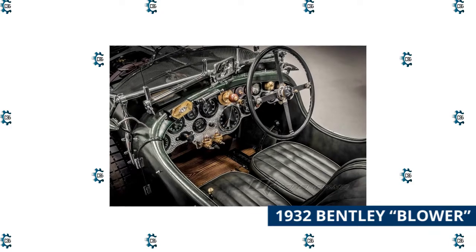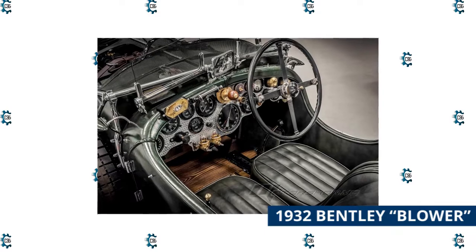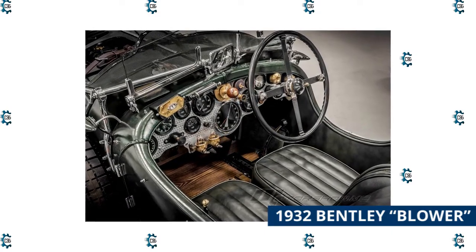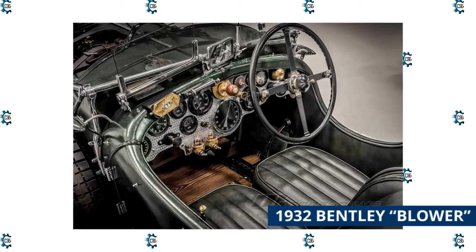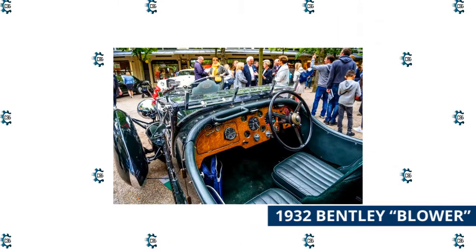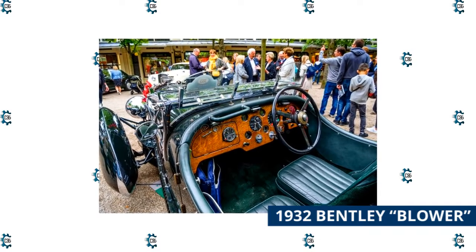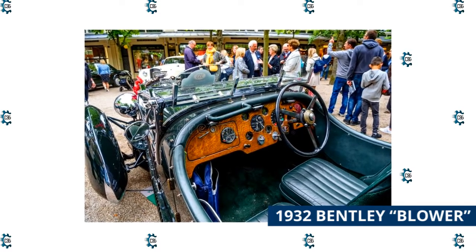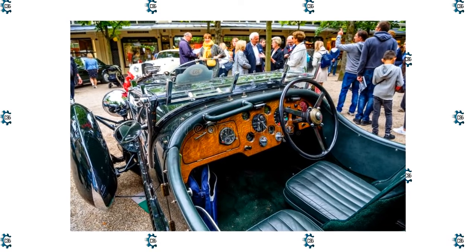In 1929, Birkin commissioned the production of a series of 4.5-liter Bentleys powered by a supercharger developed by independent engineer Amherst Villiers. Founder W.O. Bentley opposed the idea, saying the supercharger would pervert the engine's design and corrupt its performance, but Birkin persuaded Bentley chairman Woolf Barnato to approve the project. In 1932, Birkin set a world record at the Brooklands track, reaching 138 miles per hour in the Bentley Blower. And, as of 2022, the $7.06 million auction price stands as the most expensive Bentley ever sold.